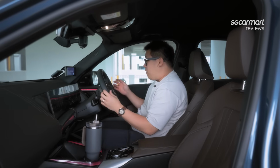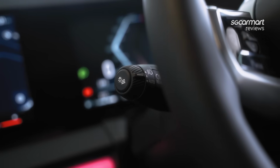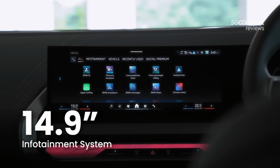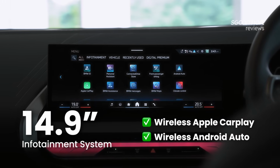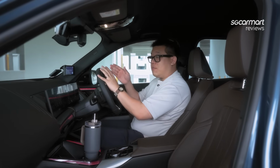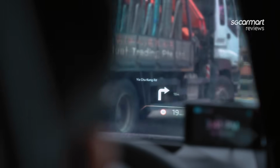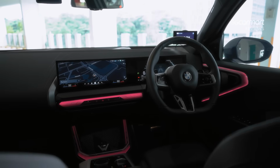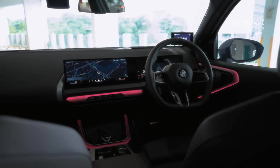And then you got your wiper controls and your light controls here. You get a massive 14.9-inch infotainment system with wireless Apple CarPlay, wireless Android Auto, and it's all very nicely integrated to that full color heads-up display. So not only do you see your speed, your driving information, you also see your directions and song controls. So it's a very, very well integrated place right here. You got your experience bar that comes from the 5s and the 7s.